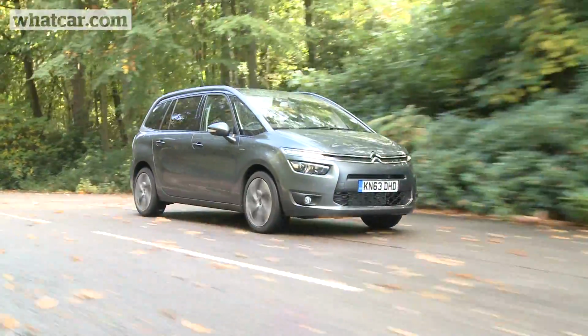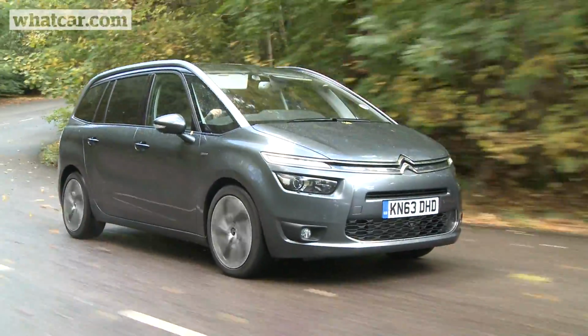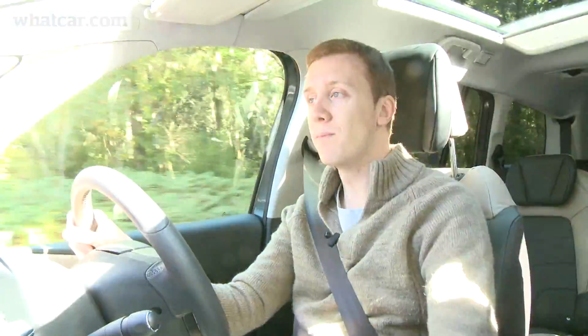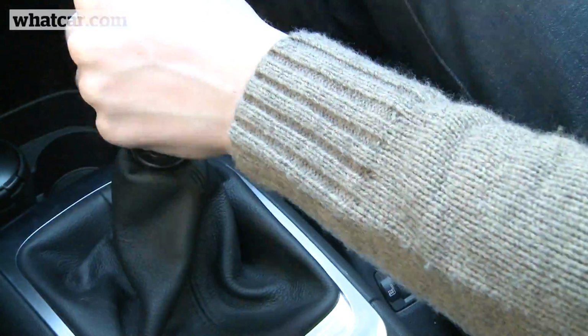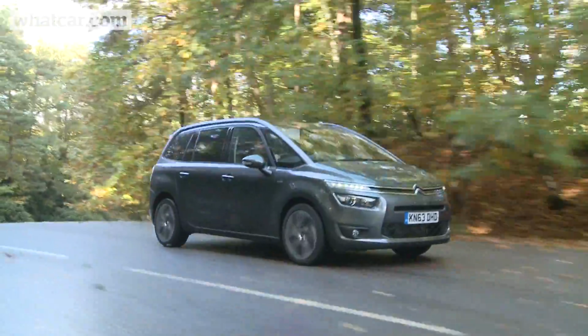You can choose from petrol or diesel engines, but this is the 2-litre diesel with a 6-speed manual gearbox. It's punchy and pretty efficient, but most buyers will choose the cheaper 1.6 diesel. The way the Grand C4 drives is adequate but nothing special. The manual gearbox is rather notchy, and the ride is also fidgety over the majority of roads. The engines can be a bit noisy too.